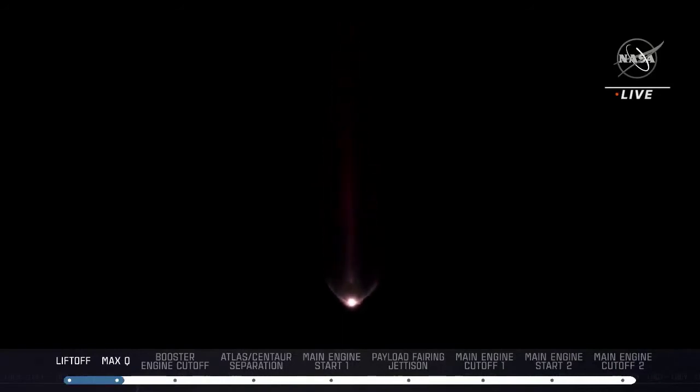So a beautiful launch sequence there. We do have another minute and a half or so to go with the booster in operation, getting Lucy. We're now just under 3 minutes into flight. Atlas is 33 miles in altitude, 59 miles downrange distance, traveling at 5,600 miles per hour.